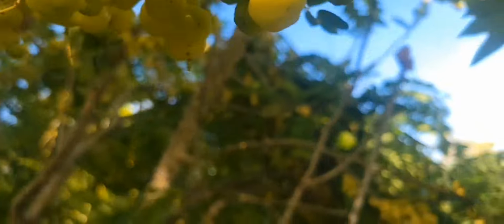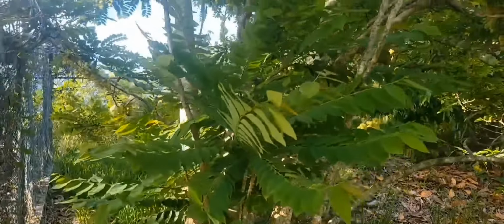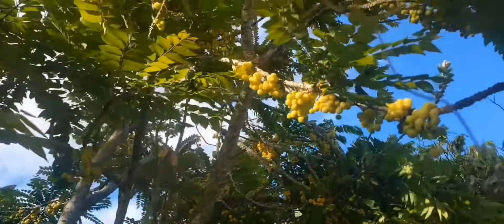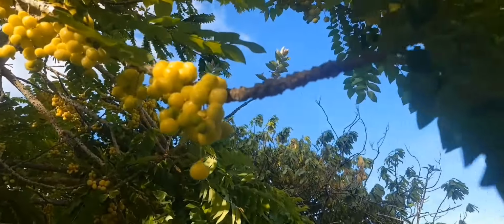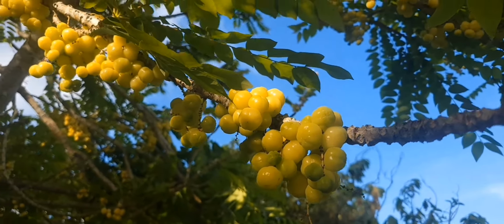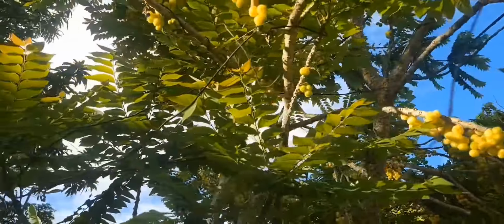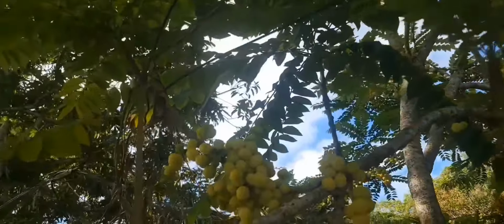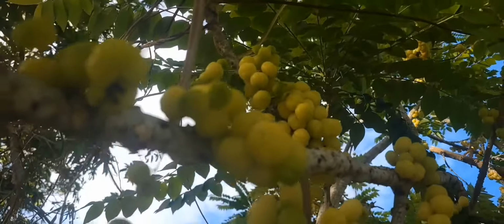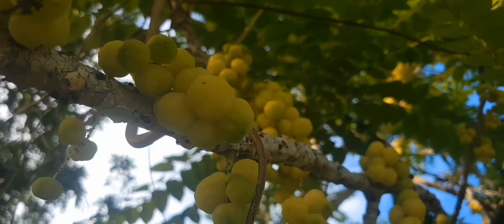This fruit shown here is called sour cherry because it is very sour in taste. Some of us will eat it with a little salt and pepper, but the main use of it here really is it makes a very excellent jam and anchar, right? It's quite common here throughout Trinidad, and it is known for its sour taste.